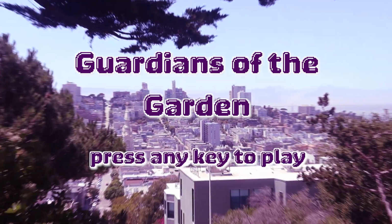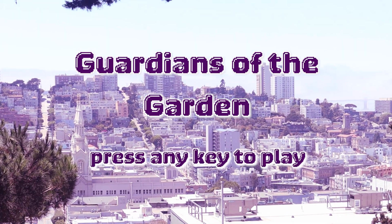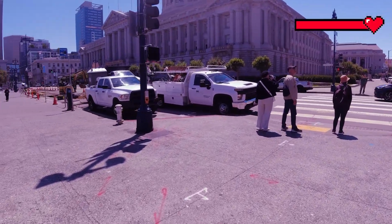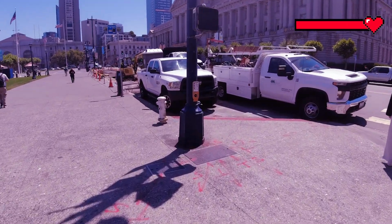Guardians of the Garden. Press any key to play. Welcome to the city. Go and explore.